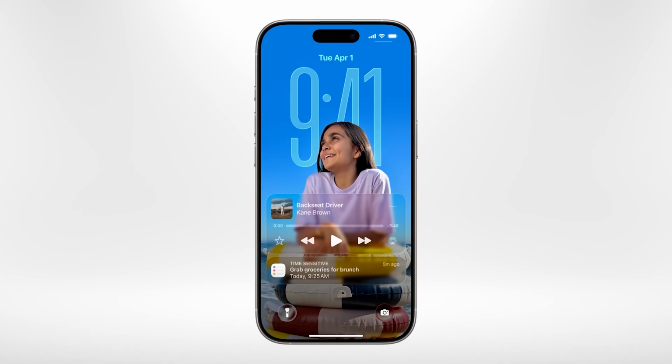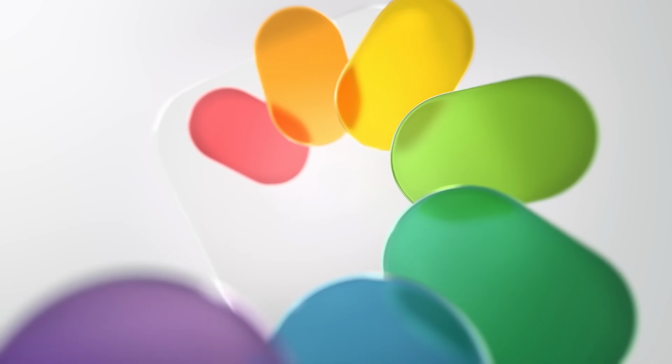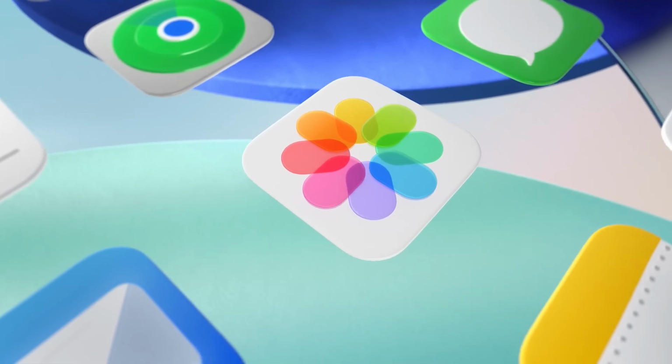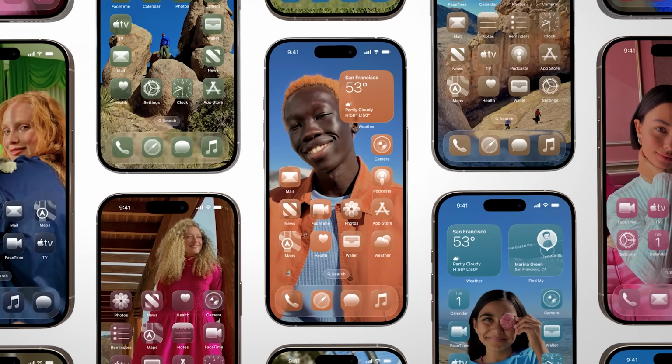Those are just some of the new tweaks and important changes in the second developer beta of iOS 26. Now, just a reminder, we are still expecting the first iOS 26 public beta along with their other OSs sometime in July, so keep a lookout for that.